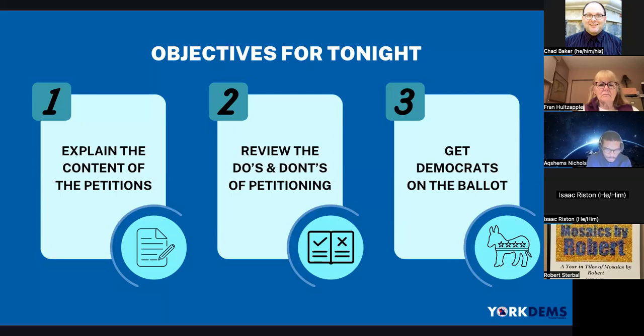And then obviously the main objective, and this is regardless of if you are a rookie petitioner or a veteran petitioner, is to get Democrats on the ballot this primary. Obviously the only way that a candidate can get on the ballot at this point is to meet the minimum required number of signatures, have that turned into the Pennsylvania Department of State, and then get on the ballot for the spring. So that is our main objective, making sure that we're doing everything correct in our petitioning efforts to ensure that those Democratic candidates are able to get on the ballot this spring.